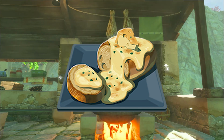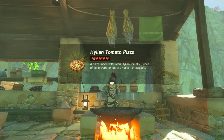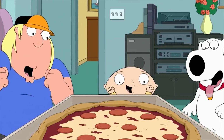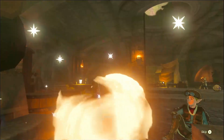It looks so good. All right, now we have pizza. Hylian tomato pizza, but it's pizza, so it's going in the Homer Simpson drool. I don't make the rules, it's pizza. Smile in your family's face. It's pizza night.